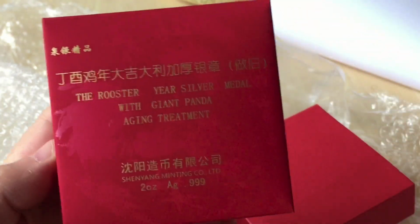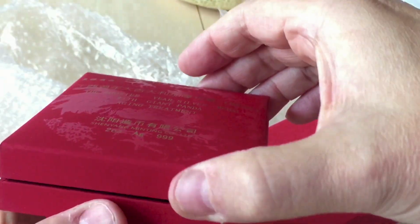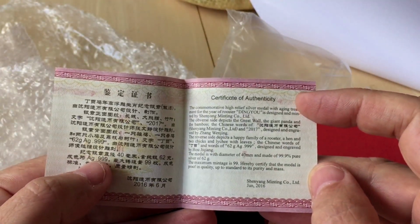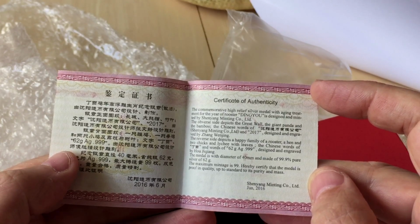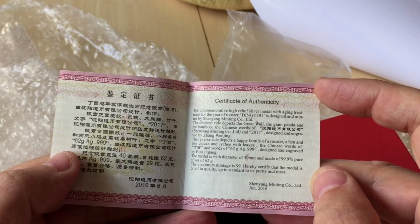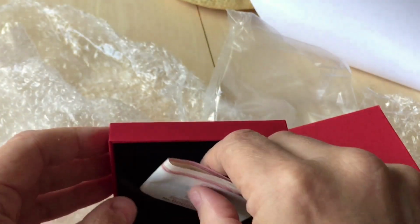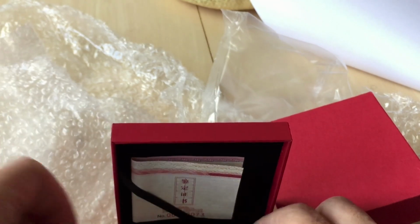And this one actually was sent with them, which doesn't belong to me. This one belongs to one of the Silver Forum members, and this is another one of my favourite modern Chinese medal designs. This is also from ChineseMedals.com in the same box. There are 99 of these that have been made, and this is the Rooster design with a panda on one side and the lunar creatures on the other side. There are 499 of the silver proofs. There are 99 of the antiques, and this is one of the antique versions.